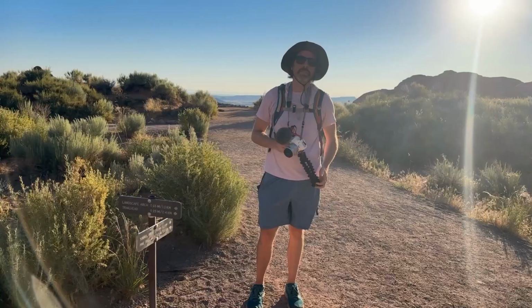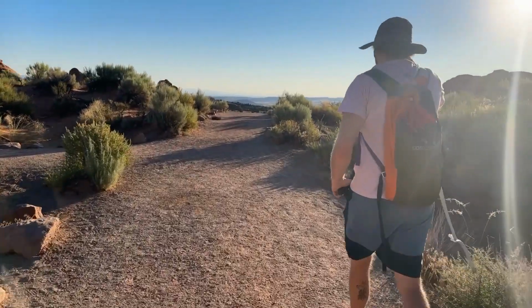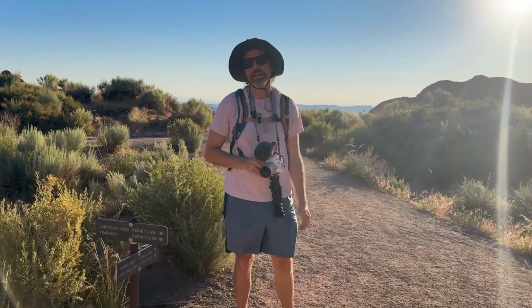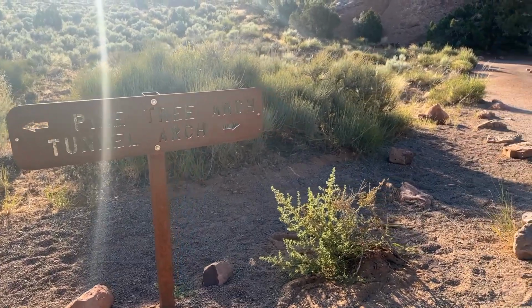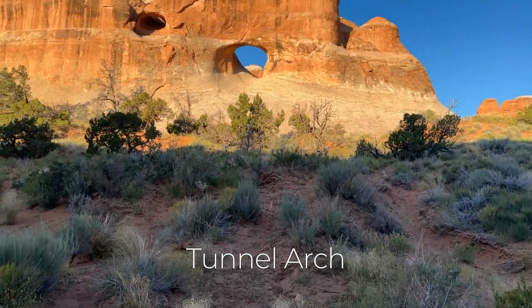So now that we're back down at the bottom of the trail, we are going to do Tunnel and Pine Tree arches. They're just a little spur hike that's off here, kind of forms a T, one's on one side, one's on the other, and adds about 0.3 miles to the hike. So this is Tunnel Arch. There's actually 2 of them.